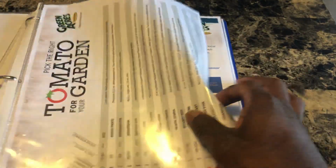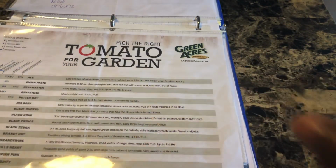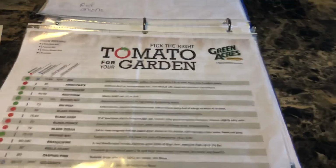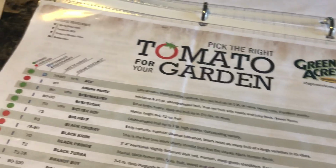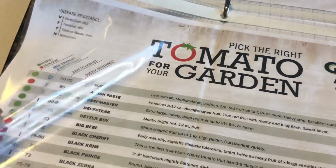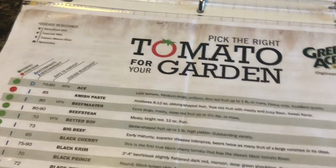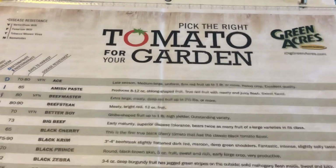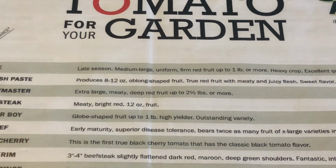I even have a chart of different tomatoes I can grow at that certain time. So let me just move this chart down a little bit so you can see, and we're going to zoom in. Okay, look at that. Different types of tomatoes. We have over 50 tomato varieties at my local nursery that they sell, and they have a chart on what type of tomato, like the Amish paste that you can see here. It tells you the information on that tomato.